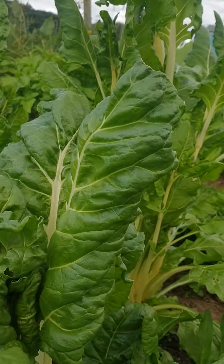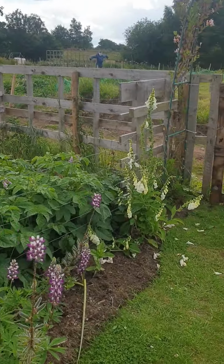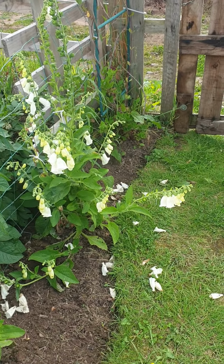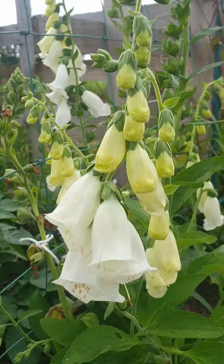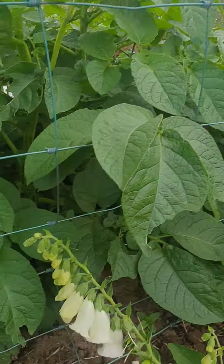So there you go. You can see what's happening. Let me show you the flowers now. My flowers are a little bit in between at the minute. Gone a bit dizzy. The foxgloves are still lovely. These are just the most beautiful flowers. Look at those. Gorgeous. No wonder the bees love them. They're beautiful.